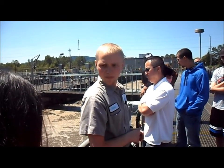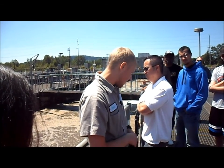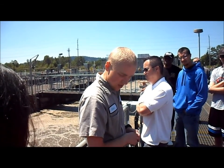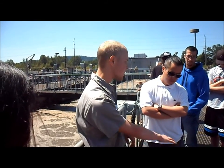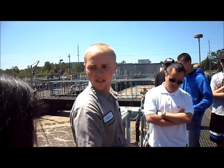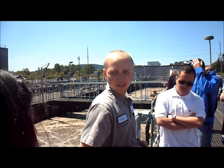Cool. What's the design flaw of these, you think? There's something with the concrete walls. They've never used them, but this was for step feed, so we can have primary effluent come in here and feed different zones of the aeration basin, but we don't do that.